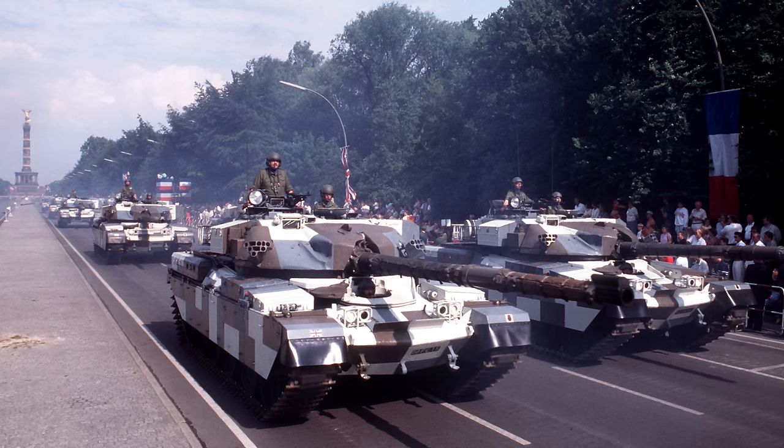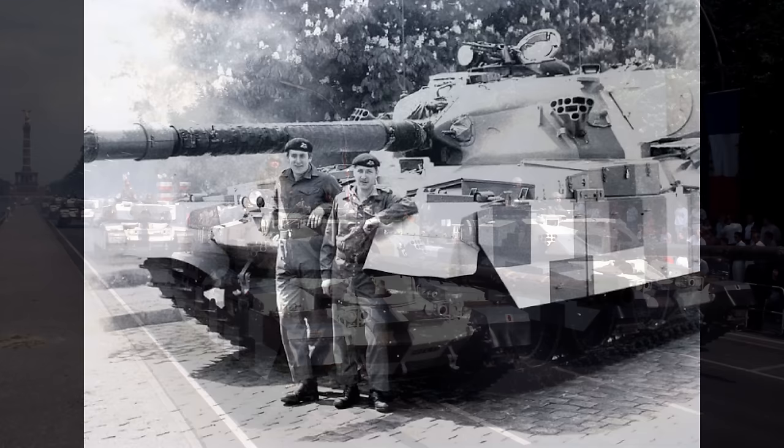The Chieftain obviously was used by the British Army in Germany during the Cold War as part of the British Army of the Rhine, which subsequently was part of NORTHAG, or Northern Army Group, part of NATO. Now at the time, the tanks had a new element of surprise with this kind of camouflage scheme, and it was seen to be a force multiplier.